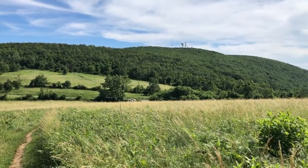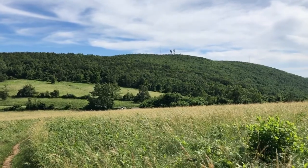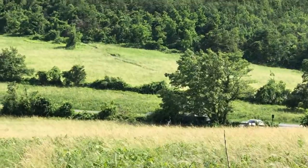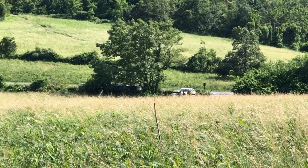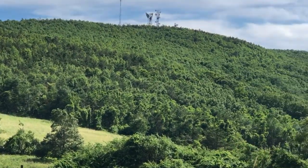Well, that's where we were. Just a minute ago, we were on top of Bear Mountain, and we kind of came down through this field. You can probably see where the trail's cut down through there. And of course, you see the car and the porta-johns right there behind that tree. But yeah, we were just up on top of that.